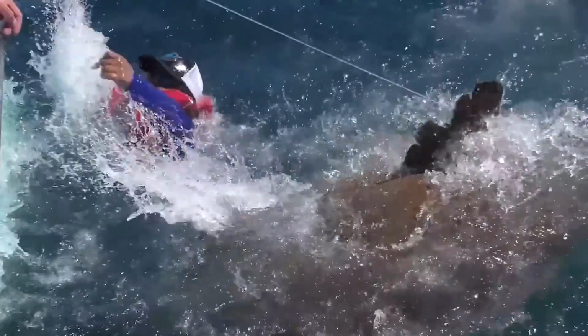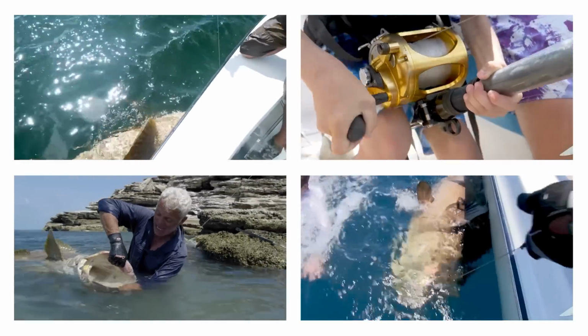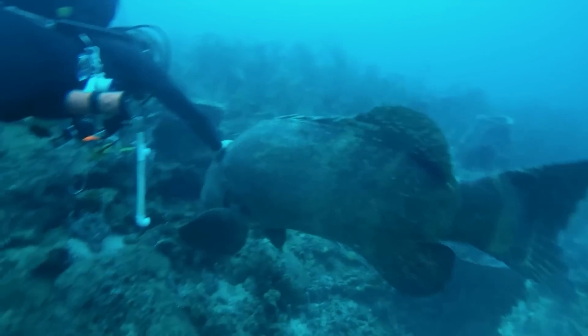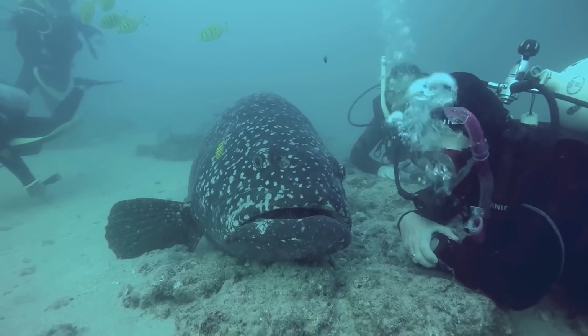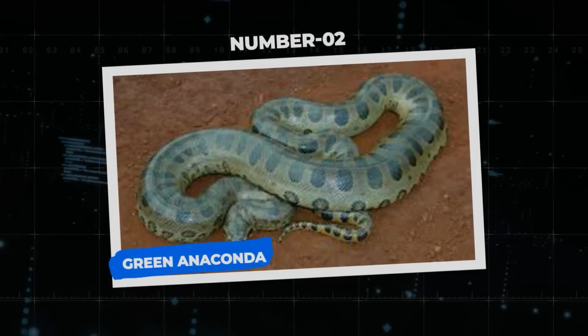However, like many majestic creatures, the Queensland Grouper faces challenges. Habitat degradation, overfishing, and other human activities have threatened their populations. Efforts are being made to protect and conserve these remarkable fish, ensuring that their place in the marine ecosystem is preserved for future generations. Number 2.